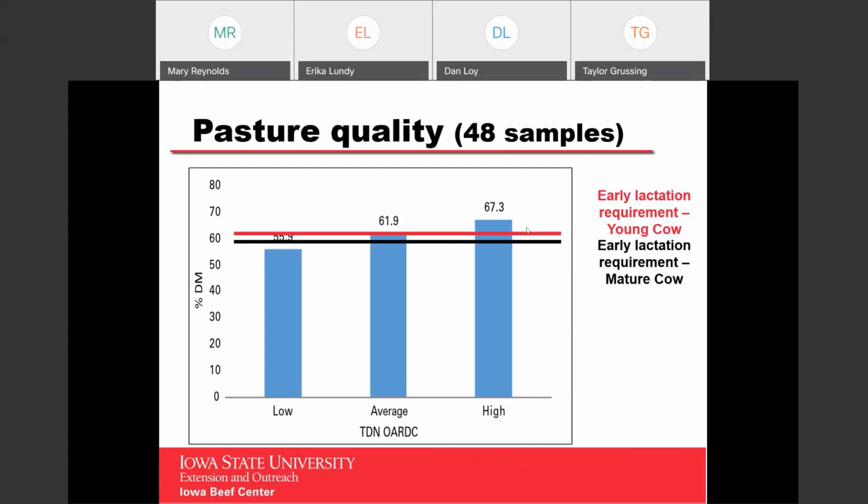When you look at the young cow, those average pastures didn't quite meet her requirements, and only those high quality pastures were satisfactory for what she needed. And then if you look at the growing replacement heifer, all three of the pasture qualities would meet her requirement, even though not by much on the low quality pastures.